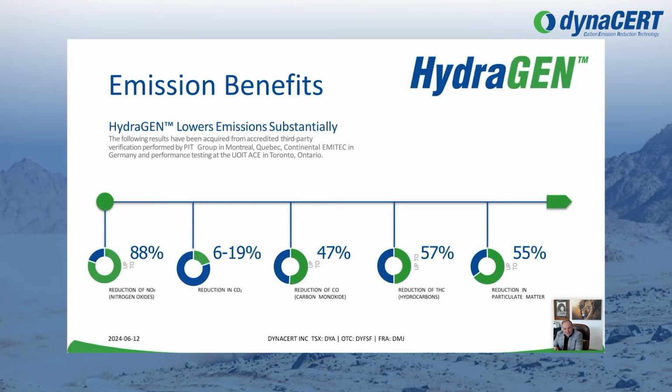I talk about the emissions. We look at the emissions benefits. We reduce the NOx, which is the most deadly gas produced by a diesel engine, up to 88%. The reduction in CO2, 6 to 19%. Now, these are averages. The reduction of carbon monoxide up to 47%, the THC or the hydrocarbons 57%, and the particulate matter 55%.